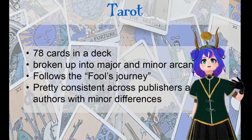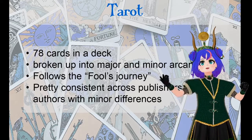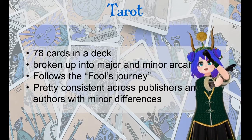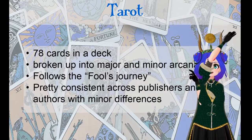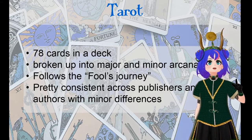It follows this archetypal character through different stages of their development, spiritual development, life development, etc. Major arcana, in a reading, are usually treated a little differently from minor arcana because there's more emphasis placed on the major arcana. Minor arcana, how would I explain it? Minor arcana are either going to be pip cards or court cards.